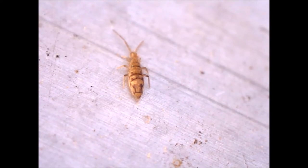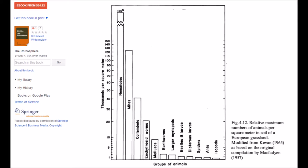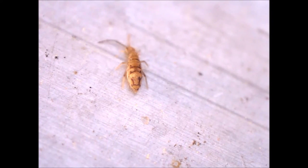In particular, these are springtails and later mites, which, apart from nematodes, may be the most numerous animals in the soil. Unfortunately, these bugs may be crushed without notice by people walking on the front step.